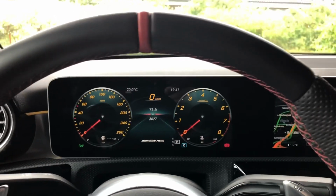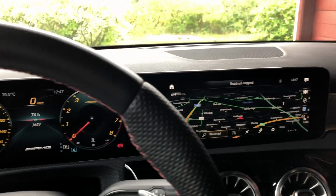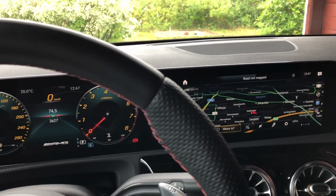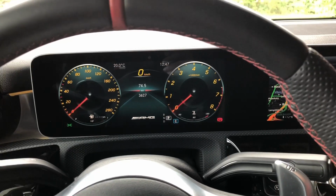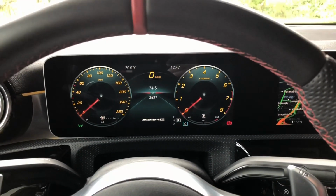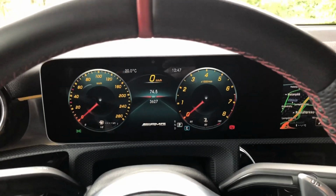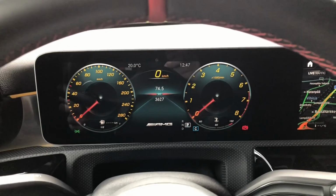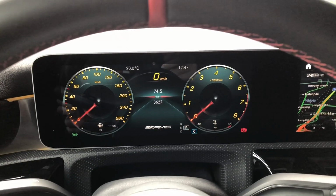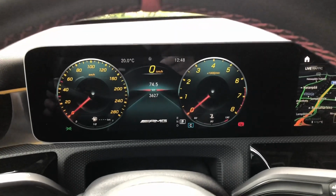Alright, so let's have a look at the infotainment system. I'm actually not going to go through the whole thing with you now, because I've already done that in my previous A250 review. So I'm going to focus on the things that are different in the A35 compared to the A250. If you start with the left-hand screen here in front of me, the graphics are slightly different, and the scaling on the speedometer is different for one. But also we have a new mode.